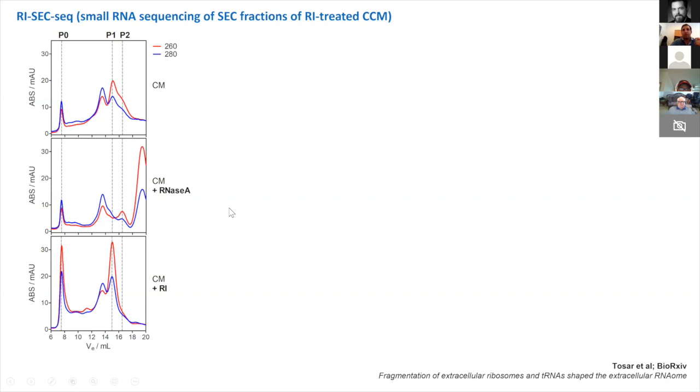So this is a typical size exclusion chromatogram. As I mentioned, the peaks P1 and P2. This is what happens when you add ribonuclease A: P1 is completely lost. There's RNA in there. Here you can see the RNA which is secreted. And when we treat the cell-conditioned medium with ribonuclease inhibitor, now we don't see this peak P2. P1 is still there, but now there's a lot of absorbance in the exclusion volume of the column. This means high molecular weight RNA. This high molecular weight RNA is actually ribosomal RNA, intact ribosomal RNA. So that's where we started thinking about the possibility of extracellular ribosomes. And that's the story which was, as Ken mentioned, featured today.